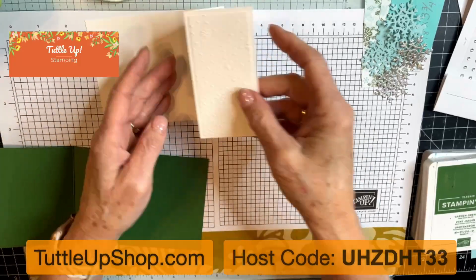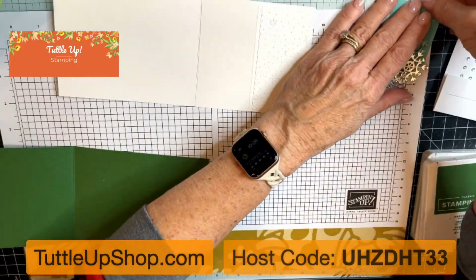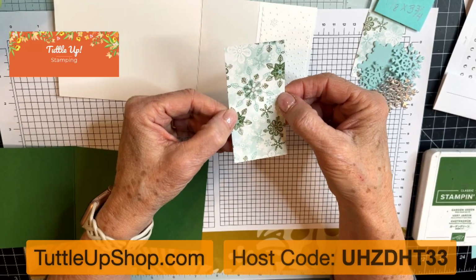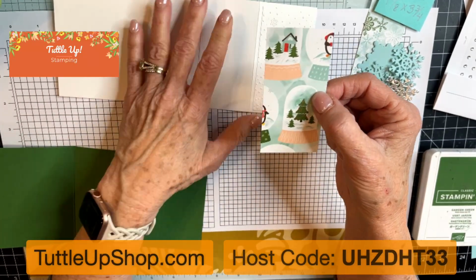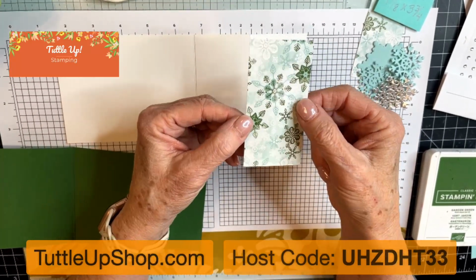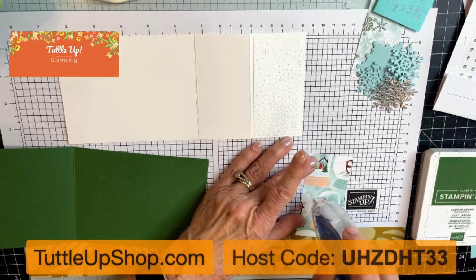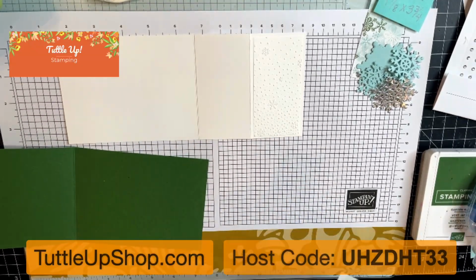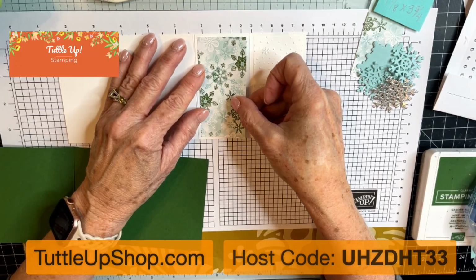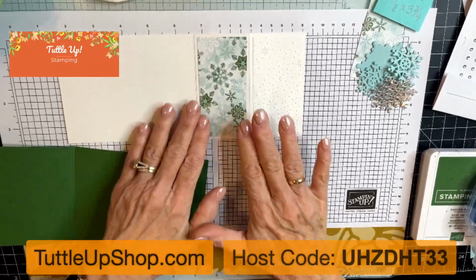Okay, then I'm going to open it up, and I have the same size panel in DSP, cut 1 7/8 by 3 3/4. Now this is again that Snowy Wonder DSP. I'm using the same one that I used yesterday on the pink card, but I'm using the back side with these beautiful snowflakes. That is really a fun pack of paper if you haven't gotten your hands on it. It has lots of fun snow globes and images on one side, and then snowflakes and stripes and fun things on the other side. Okay, so that's going to go right there on that panel right there.